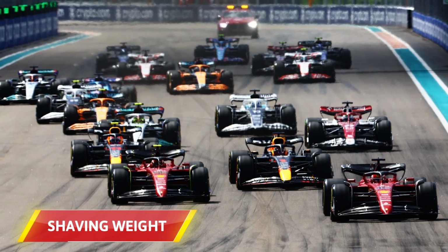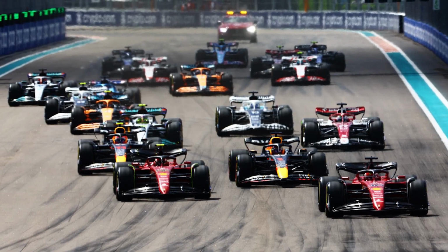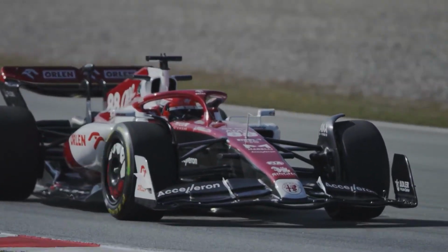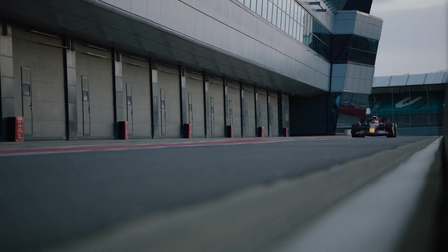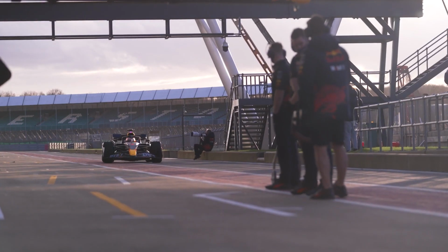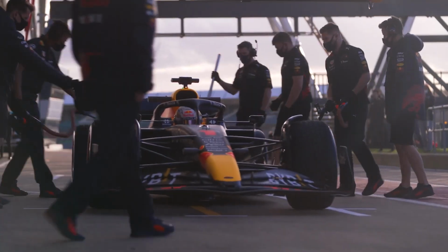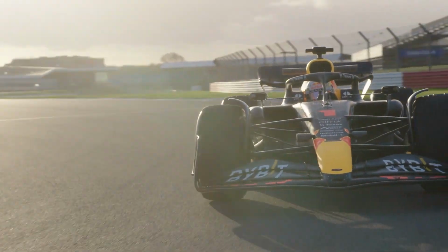Shaving weight. One of the most controversial design points on all of the cars last year was the weight. Some teams were too light and some were too heavy, with Red Bull one of the teams aiming to shave off some weight for the 2023 season. A lighter chassis seems to be the key to this weight saving from last year's title winners, and this could make the car even faster than it was last year.